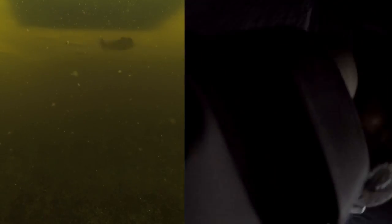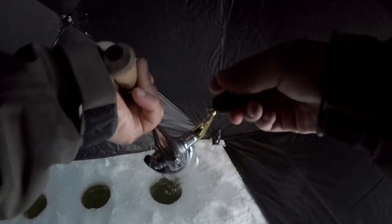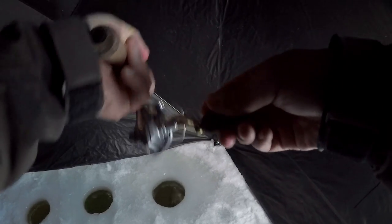Big one, huge one, huge fish. Oh my goodness. Do you have all the things you need in there? Yeah. It's all good, I got my GoPro filming too. Oh my goodness, this is a big fish.